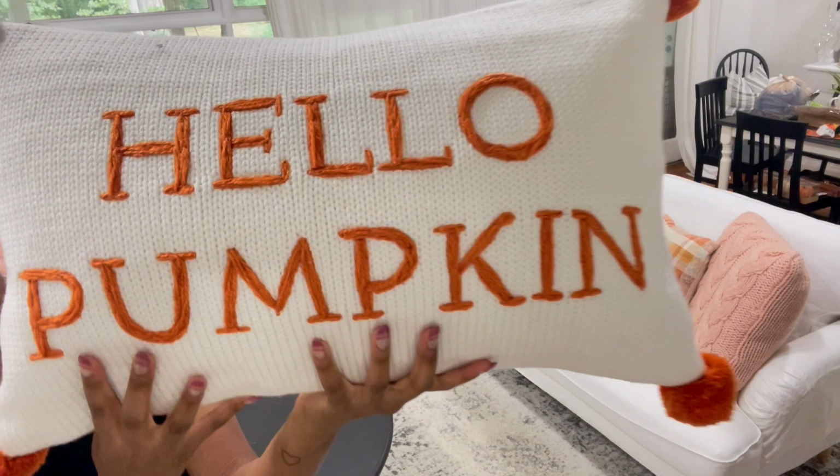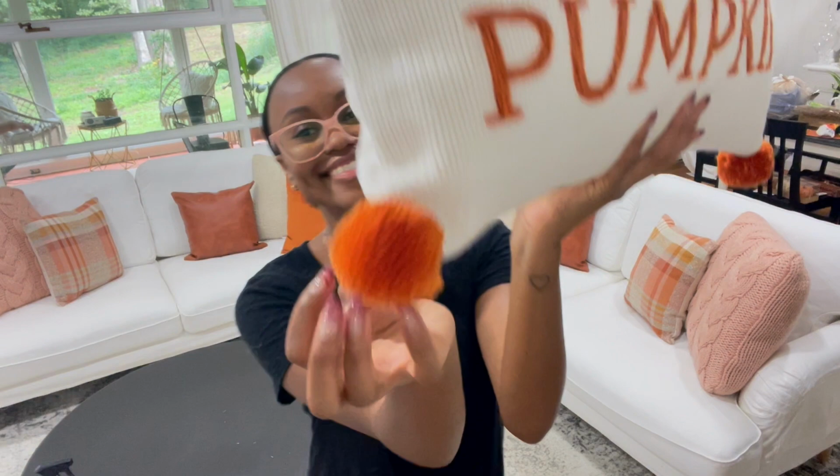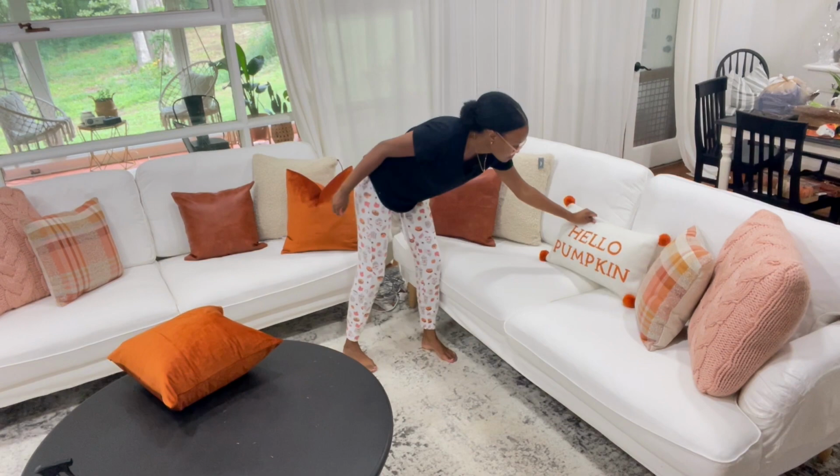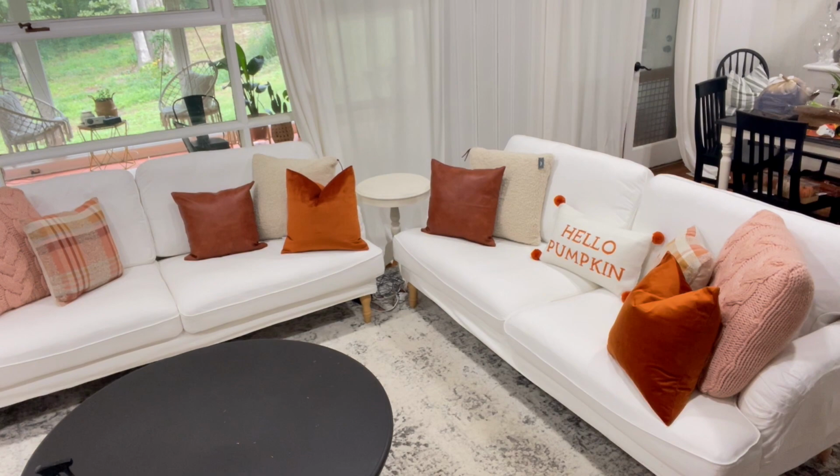And this is another one of my favorite pillows. It's Hello Pumpkin. It's knitted and embroidered. It's just such a high quality pillow, so I really like that one too. But then I was like, do I have too many pillows on the couch? But then I was like, nope, no such thing as too many pillows.